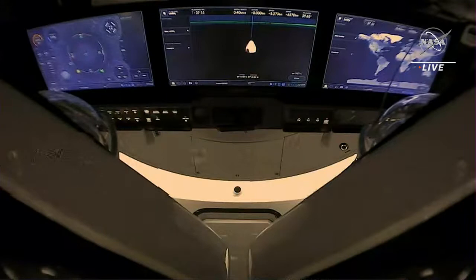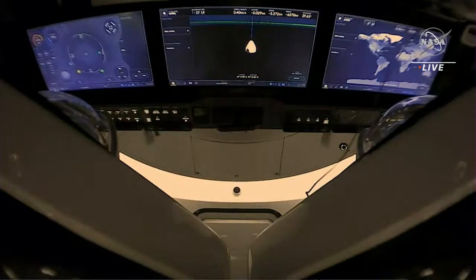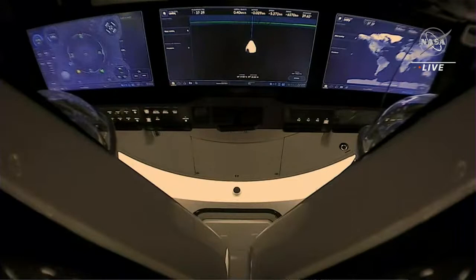Still getting views from inside Crew Dragon Endeavour. This is spectacular. We're less than 40 minutes after the Dragon itself splashed down in the Gulf of Mexico for the second time. Now, again less than 40 minutes later, the crew has been hoisted onto the recovery ship, and the Dragon Nest itself has been translated over to the egress platform.